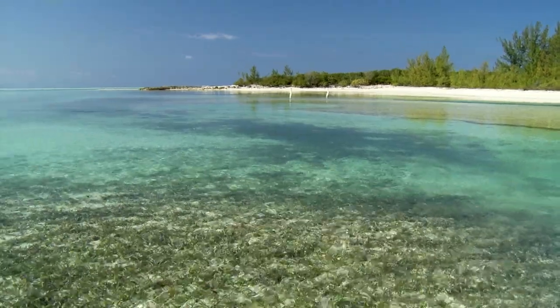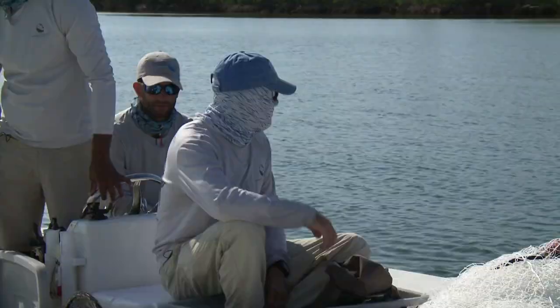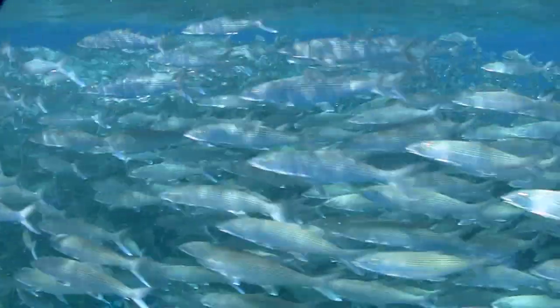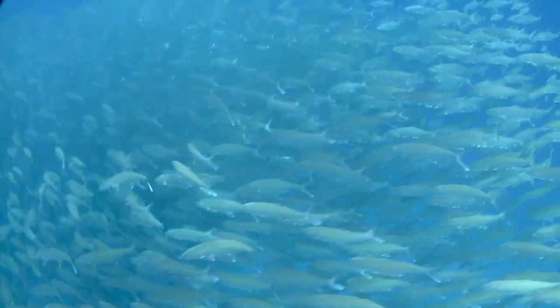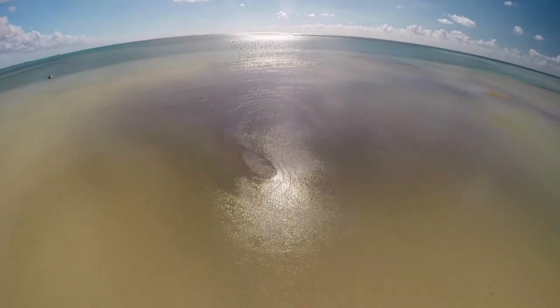To make management recommendations that adequately protect the fish and their habitats, experts needed to understand their movements. A lot of marine fish aggregate to spawn. They don't spawn where they live most of the year. We wanted to figure out how far bonefish will travel from a home site to a spawning location.